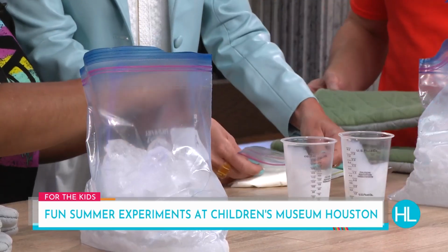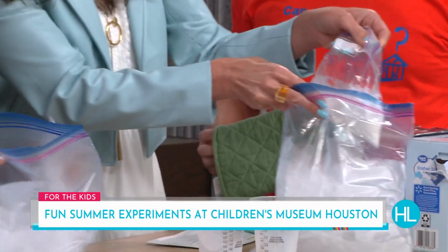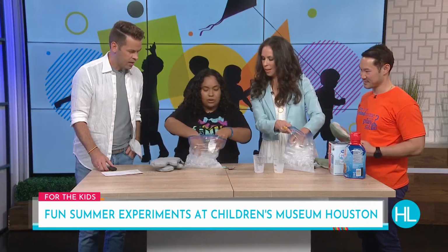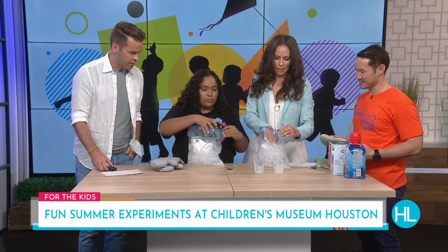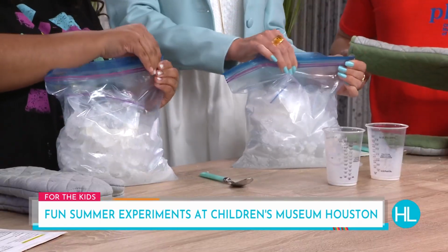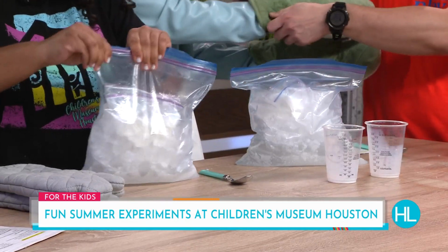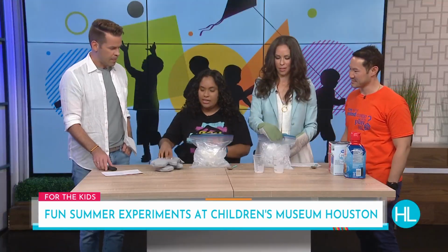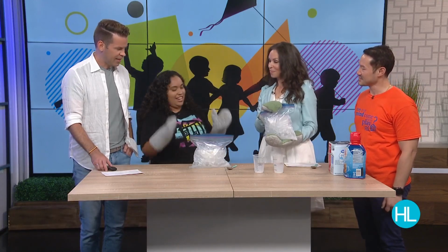Then we're going to close this, seal it nice and tight, and put it inside our ice bag that has not just ice but also salt, because we want to lower the temperature so that we are not here for the next hour making ice cream. Okay, and this is just regular coffee creamer. Yes, just some coffee creamer, and then some ice, and some rock salt, and then we're going to shake.